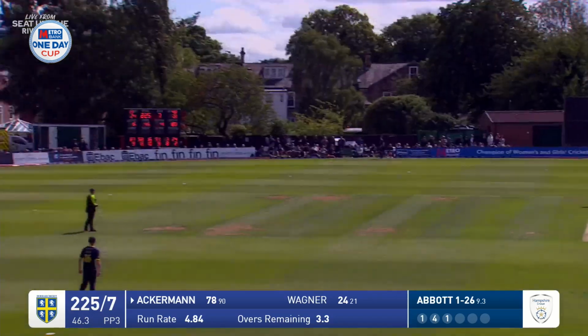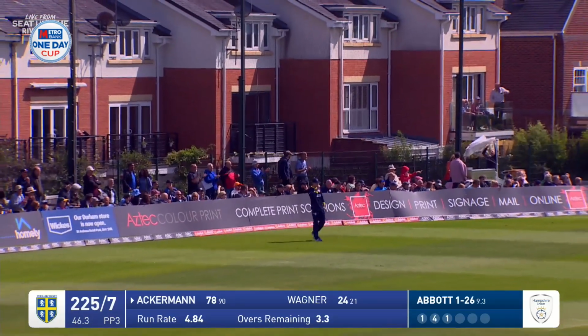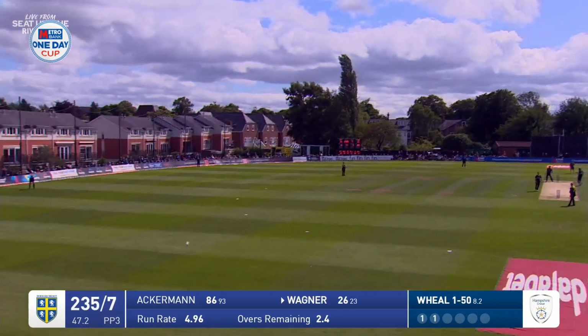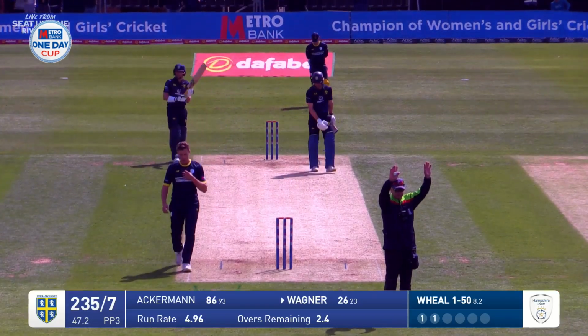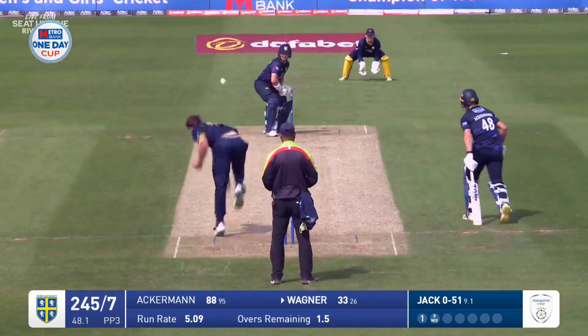But into Ackerman, and that's gone up, up and away. That is huge. That is going to plonk over the scoreboard into the trees. Wheel into Wagner. He's got a big hit in him. He's hit that one down the ground. It's really straight, and it's gone really straight and right over the boundary rope. Long on was in with half a chance for a second. Dom Kelly is a tall man, but it was too far to his right.